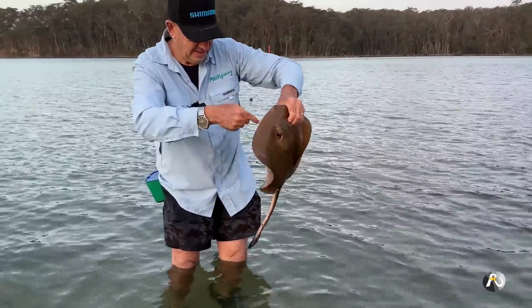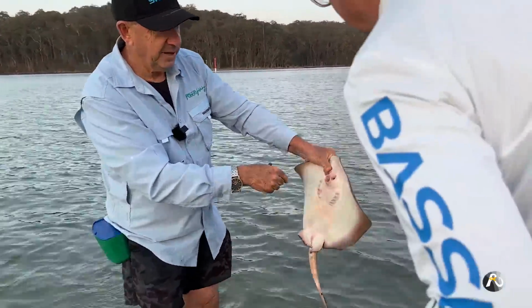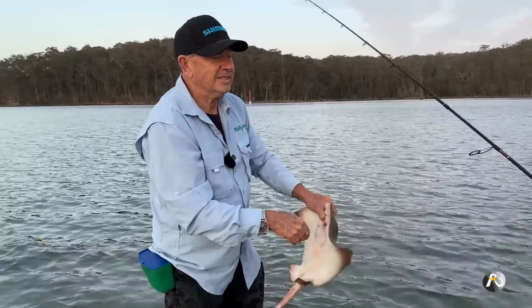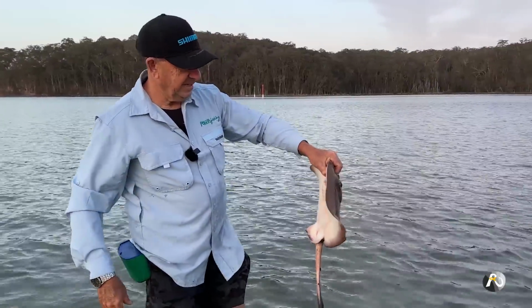But I think he has swallowed the hook. It's his little mouth there. It's not going to harm him. I'm just going to need to break this off and tie on a new hook. It's relatively light line, so I've just snapped that. Won't hurt him.